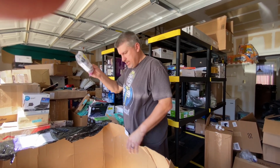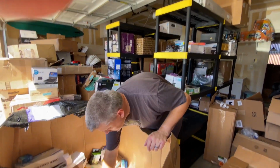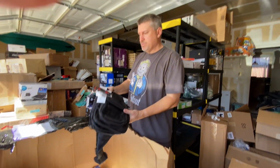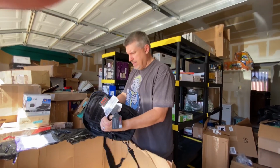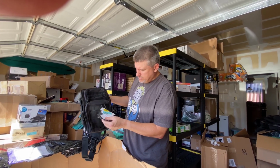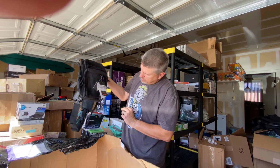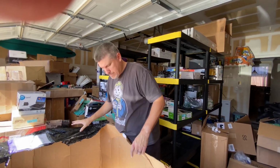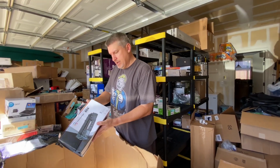More ink. I have ink coming out through my eyeballs, but it's okay. It wasn't like it was a surprise. Another little backpack here. It's kind of cool. Brand new. I don't know what Walmart sold it for, but I'm thinking about 20 bucks. As people start getting out again, people are going to be buying backpacks.